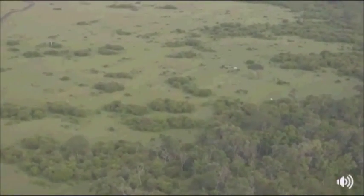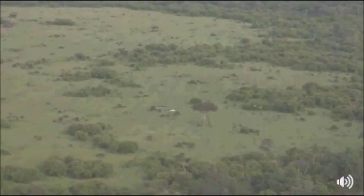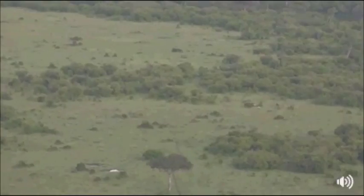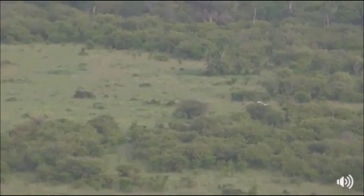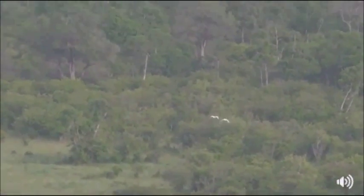And sometimes the camera doesn't really do it justice. You're just going to have to one day come out here and do it for yourself, because it's difficult to explain the real experience that is of being in a hot air balloon in a little basket, floating effortlessly over the Greater Mara Reserve. It is really a once-in-a-lifetime experience. And, well, lucky me, I've been able to do it a few times.